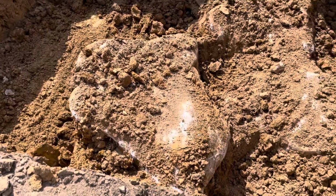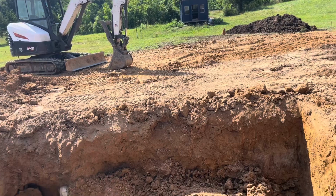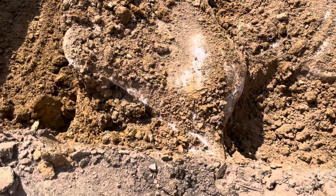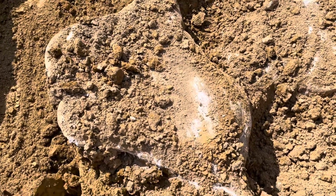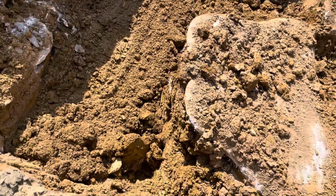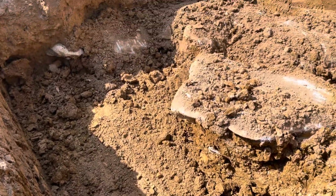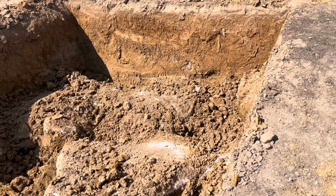So one of them is going to use that equipment and the other one's going to be scooping out the rock pieces as they get chipped. So it's pretty substantial. I would guess that's 6 feet at least by maybe 4, and you can see here it's really deep. You can see a lot of Tennessee clay, lots of rock. So it pushes us back a little bit.